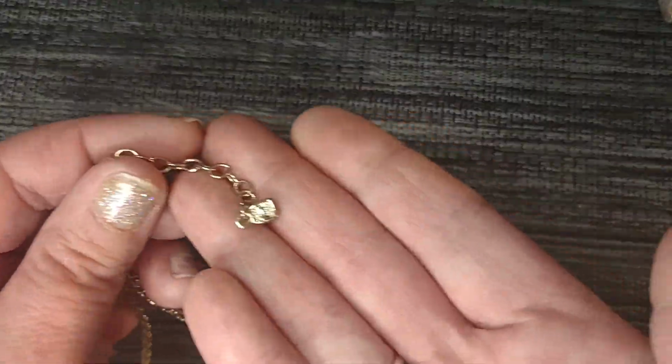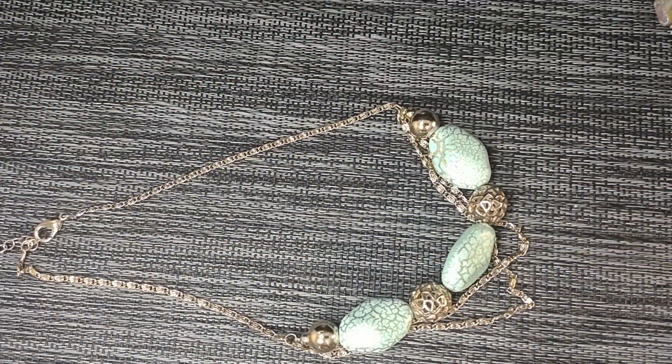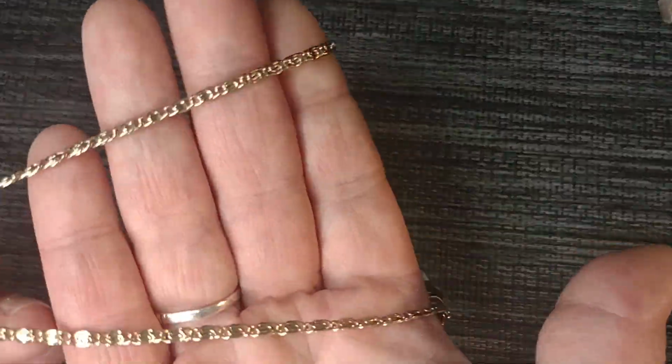And then I have this. Is this Fossil, guys? It has an F, maybe. I don't know. It's got like the snell chain. And these are, I don't know what these are. Wood or some sort of plastic. 17 to 19 inches. And it'll be $3.